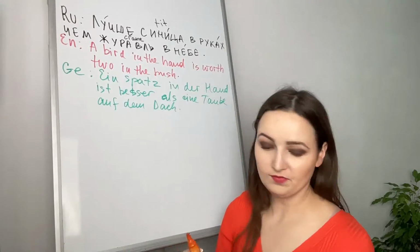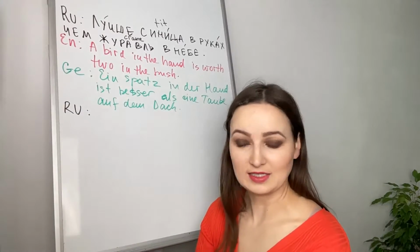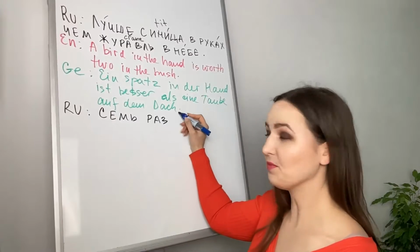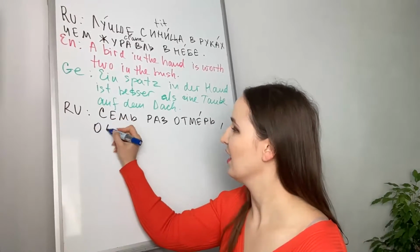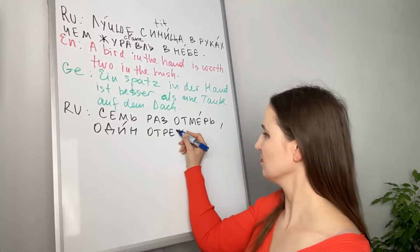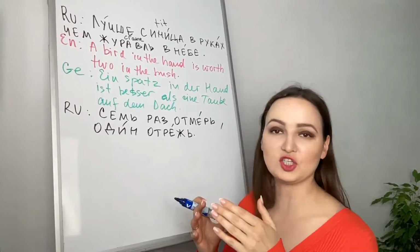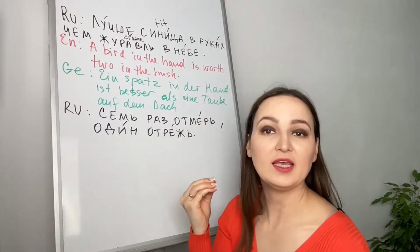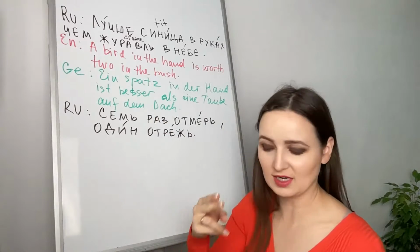Okay, next idiom, let's begin with Russian: 7 раз отмерь, 1 отрежь. Okay, so 7 раз отмерь, 1 отрежь means measure 7 times and 1 time cut. So be careful, prepare yourself, and then do this thing.